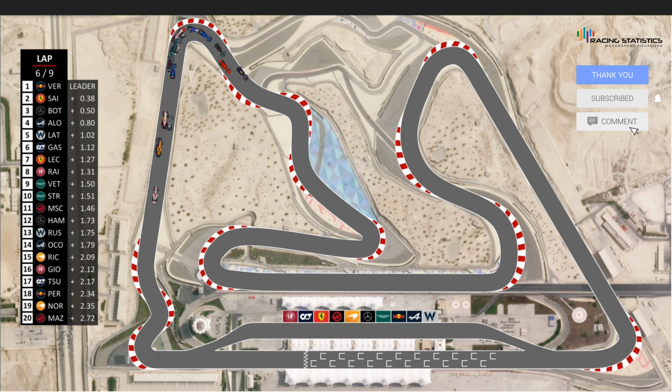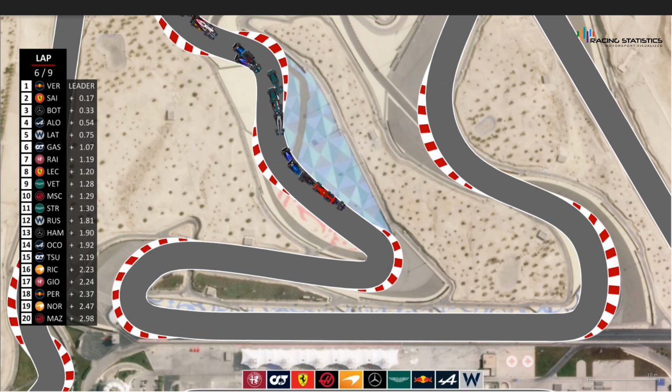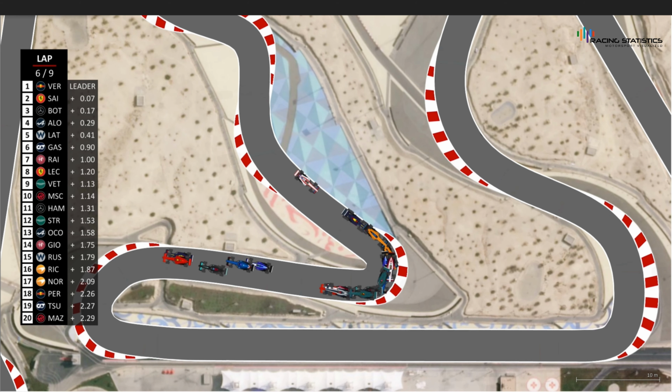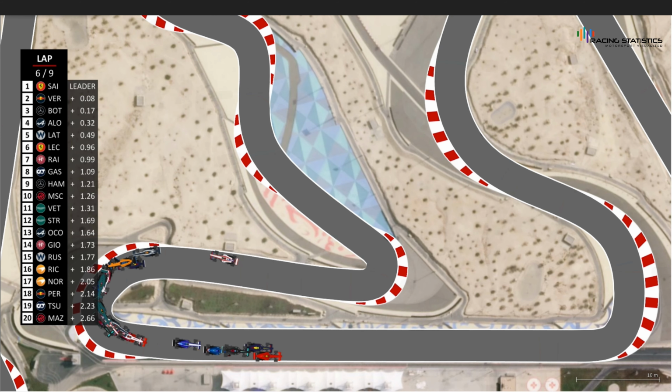Into turn number 4 we go. Does he extend track limits? No, he does not. But Valtteri Bottas is getting back involved in that fight. He is ahead of Fernando Alonso, Nicholas Latifi in the Williams, running P5. What a sight that is for all the Canadian fans.